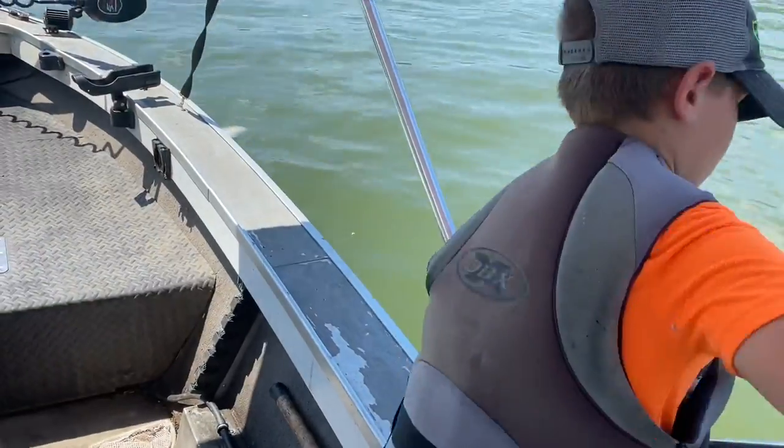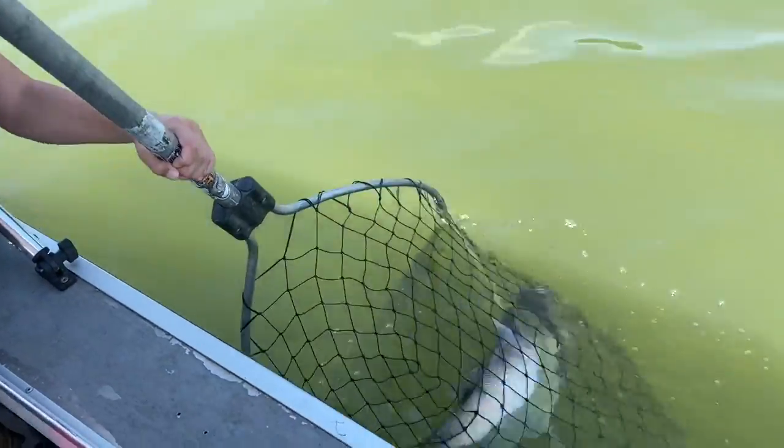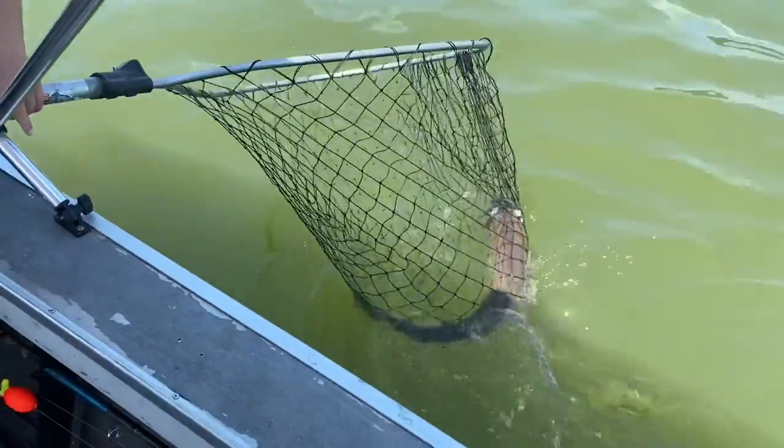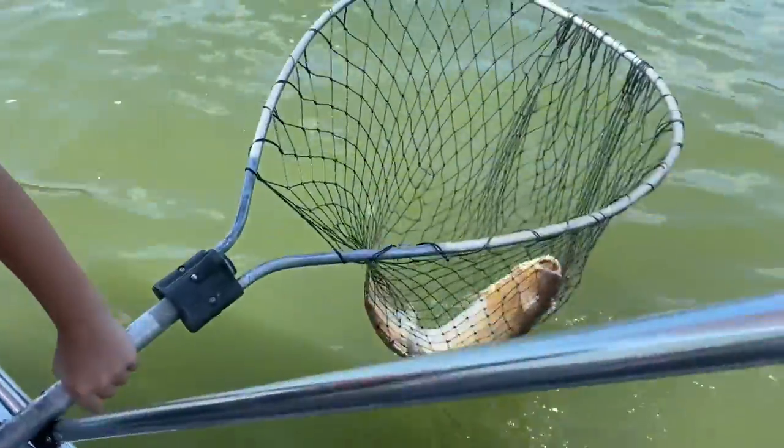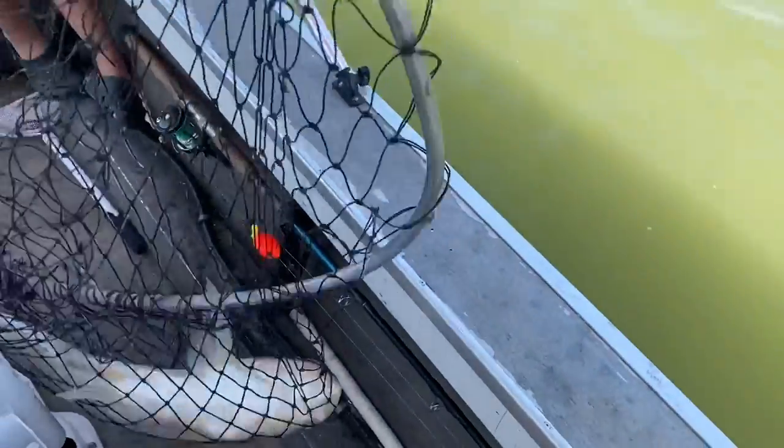Bait here, courtesy of the bow fisherman. Good deal, we got good fresh bait now. They shot that one right through the top of the head. He's still alive, heck yeah. That thing's still flopping.